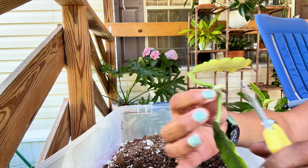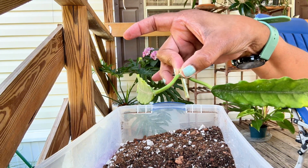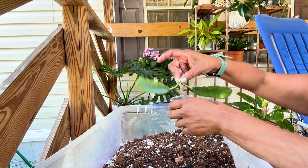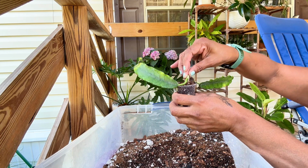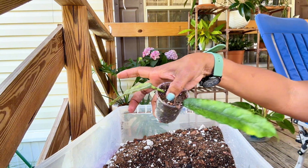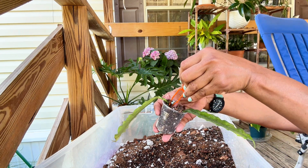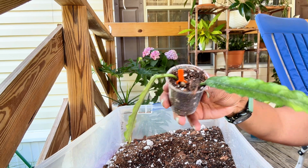So I am going to plant her this way and see what happens. I'm gonna use some of the same soil. Oh, it's kind of hard. Oh, you know what I'm gonna do? Just gonna lay her down this way. I mean, Hoyas root very easily. I'm not worried. She is going to root. I believe she will.